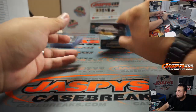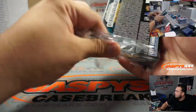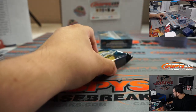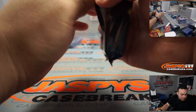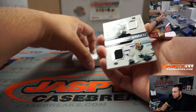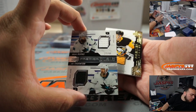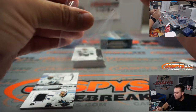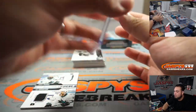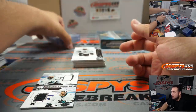All right, two more. So two more boxes, guys. Hopefully we can get you some hits if you are hitless still. Brent Burns, 17/99 for the Sharks. That's spot seven going to Mark Nation. And Sam Lafferty relic, again, that's unnumbered. So remember, if for some reason you went hitless or didn't get too much and you're in the RMB, you still have a 1 in 10 shot to get these hits right here, which is starting to add up pretty nice.